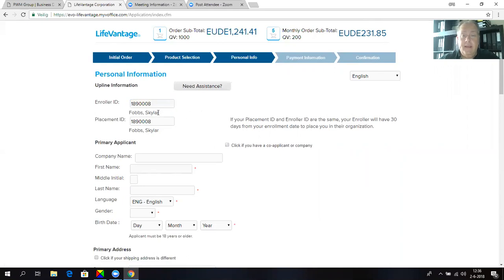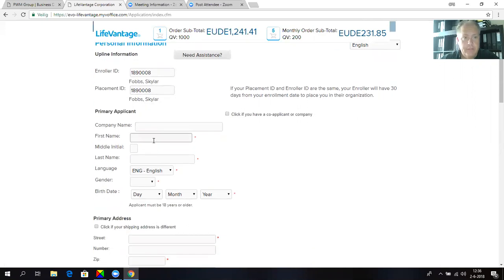ID number. On your screen, you will have a button that says Verify Enroller, meaning that the system will look for the name that it knows based on the ID number, and you should check if that matches. If it doesn't match, then please contact the upline or LiveVantage support, because then something is wrong. So you need the ID number, verify the name, and for placement, where that person is going to be put in your system, we will make another video for that, so you can learn how to do that right also. So now we're going to fill out the name. Let's say the person's name is John.